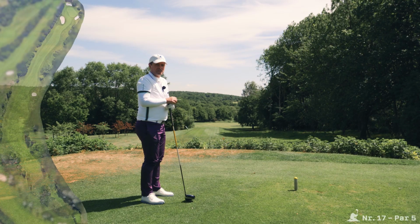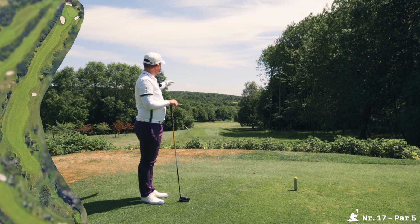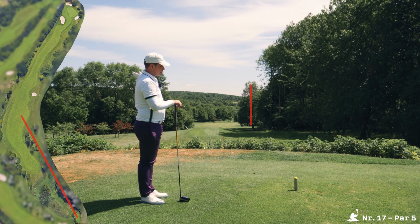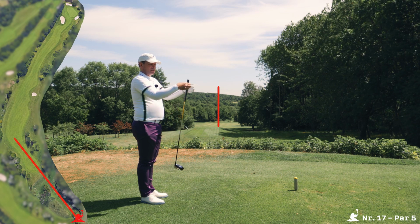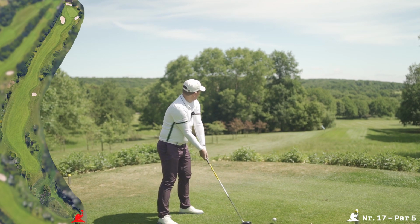So welcome to 17, a lovely par 5, mostly downhill. So the longer you hit your drive, the more you can cut the corner. I hardly cut anything, especially if the wind's coming from the left. It doesn't make any sense. Second one will be downhill all the time, and the green is a little one even further down. A very enjoyable hole, I think.